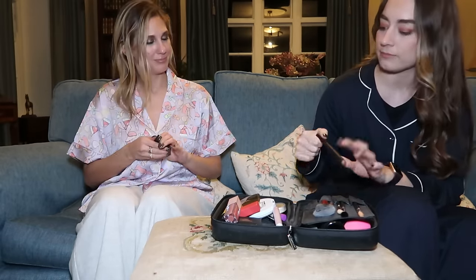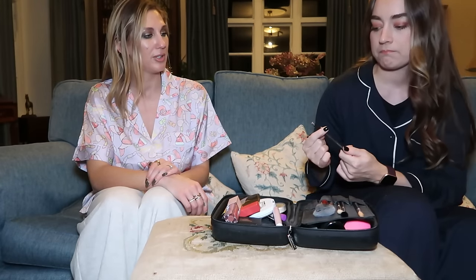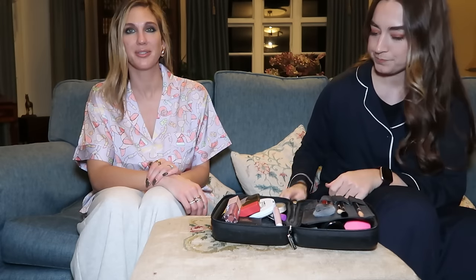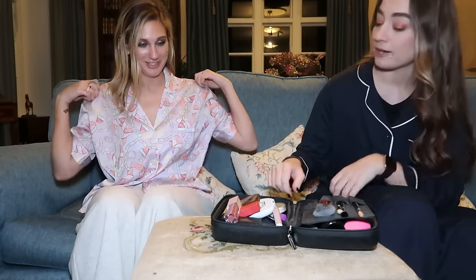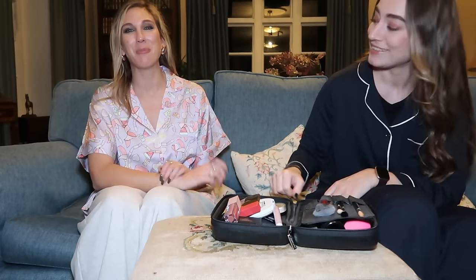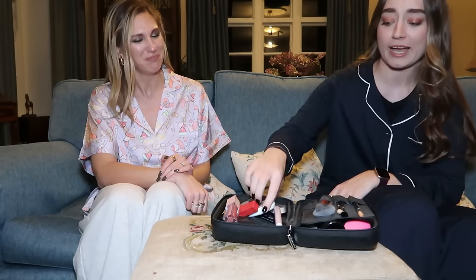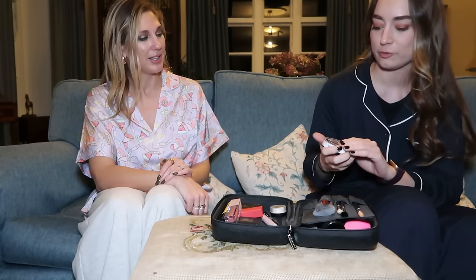For face, not that I've had time this trip, I usually use the Laura Mercier stick thingy. I haven't worn concealer until today, but I have a mini Heart Shaped one. What I have used this trip is the Maybelline Superstay powder.